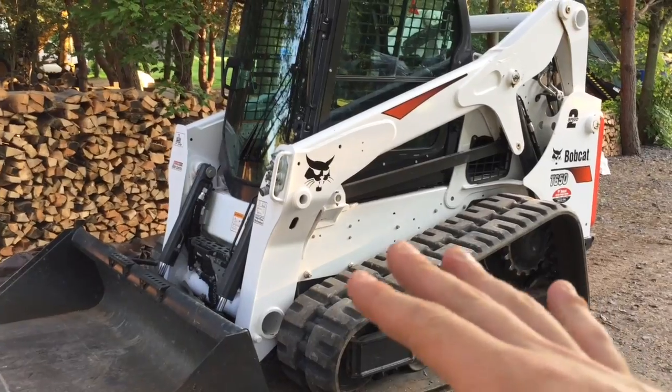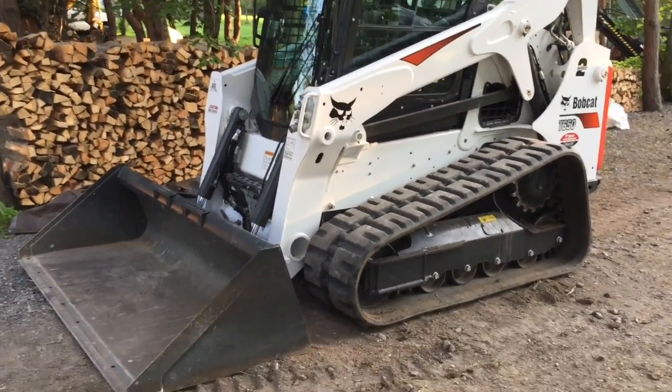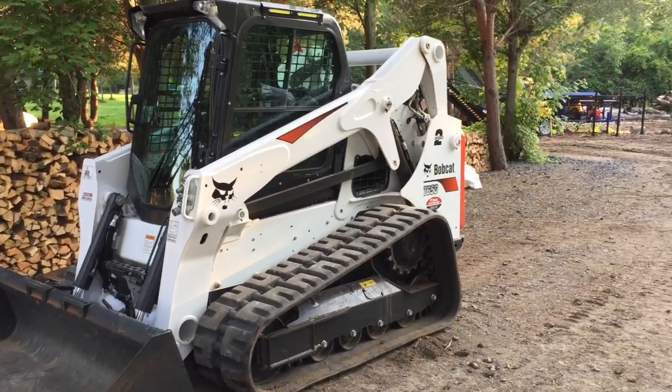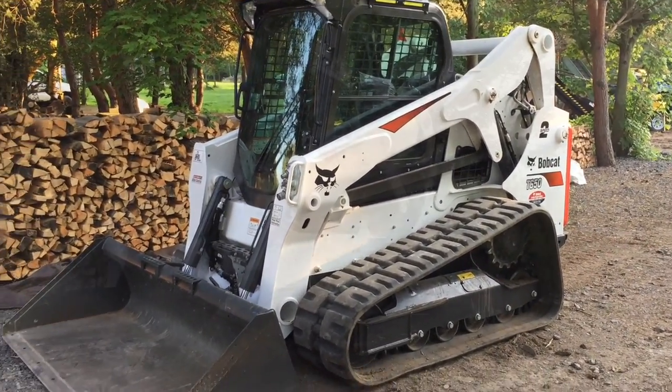And that's the advantage of a compact skid steer like this. But yet there has to be enough meat on the bone to be able to grunt through some of these firewood activities and landscaping, which it certainly shows its true colors in as well.